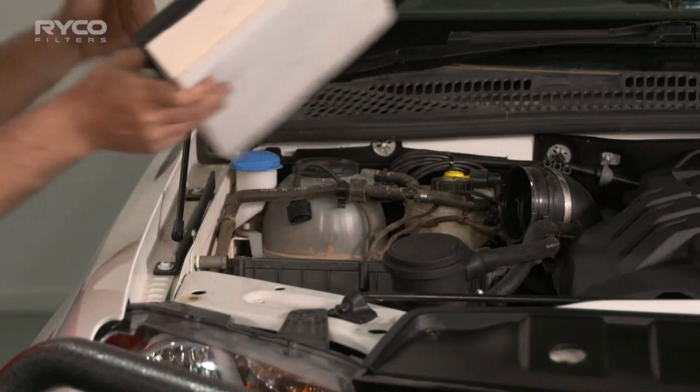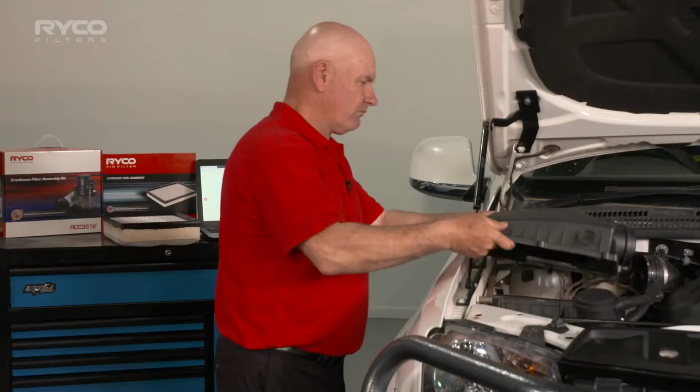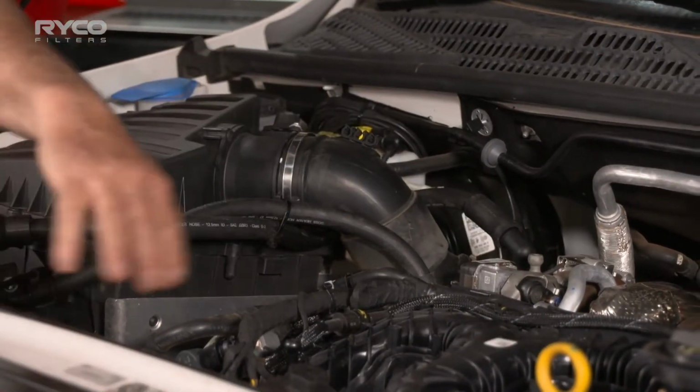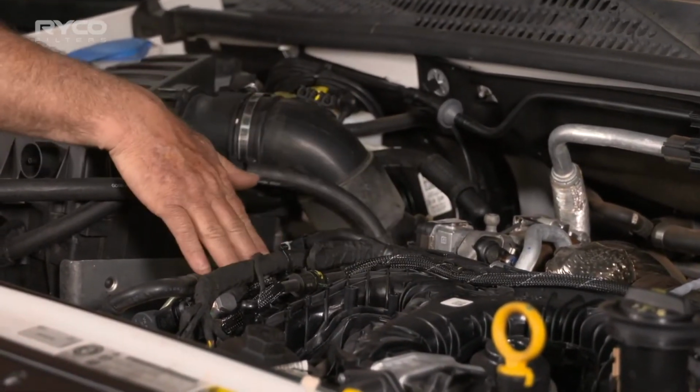Now you might be surprised to learn there is another air system on all combustion engines, both diesel and petrol, that enters the engine via the air intake with no filter in place. Let's take a look and follow the intake pipe. It leads to the turbo, through the intercooler, onto the intake manifold before it enters the engine.